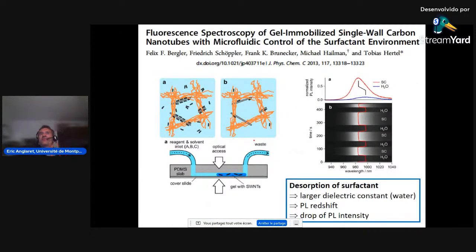The last example that I would comment on, to show what we do in our lab, is this work by Tobias Sertel from Germany. In this group, they wanted to measure the intrinsic signature of nanotubes dispersed in water. And as I said before, it's quite hard to disperse nanotubes in water. It's not stable. They will aggregate. So if you want to do that, you can use the idea of Tobias Sertel and collaborators.